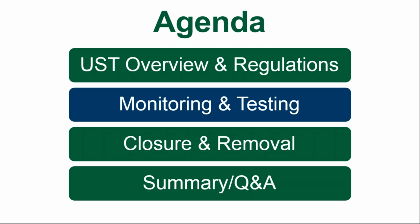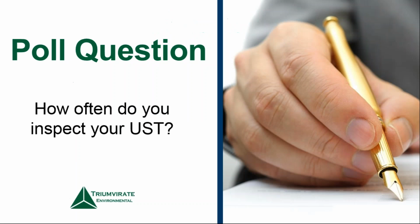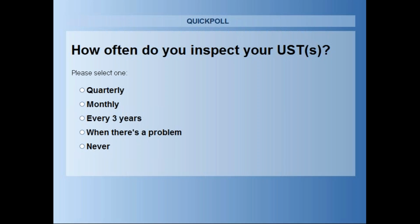Now, we can't go completely into the regulations because we could spend probably an hour just on the regulation. But we're going to go into some of the monitoring and the testing that goes with the underground storage tanks that you may have on your facility. But what I'd first like to ask is, how often do you inspect your UST? And the options we have here should be up on your screen. Anything from quarterly, monthly, every 3 years, when there's a problem, or never.